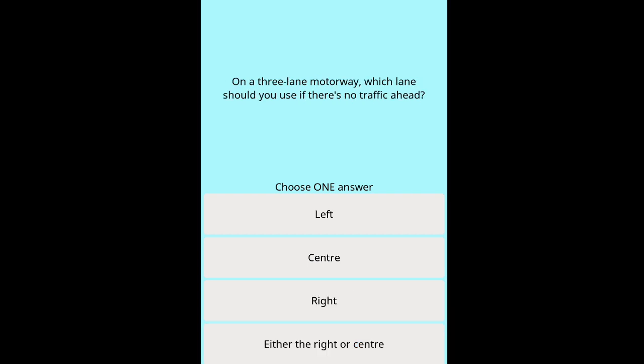On a three-lane motorway, which lane should you use if there's no traffic ahead? Left. Center. Right. Either the right or center.